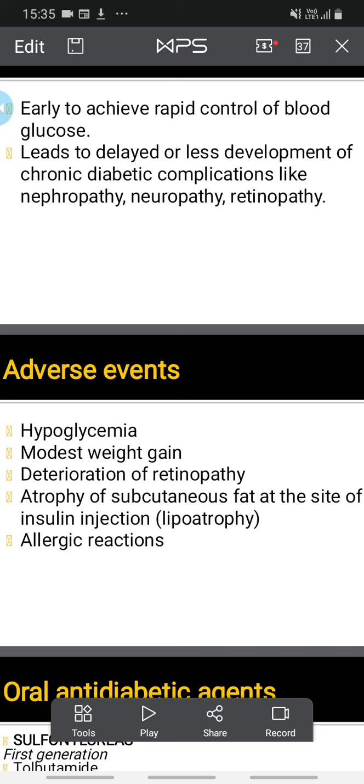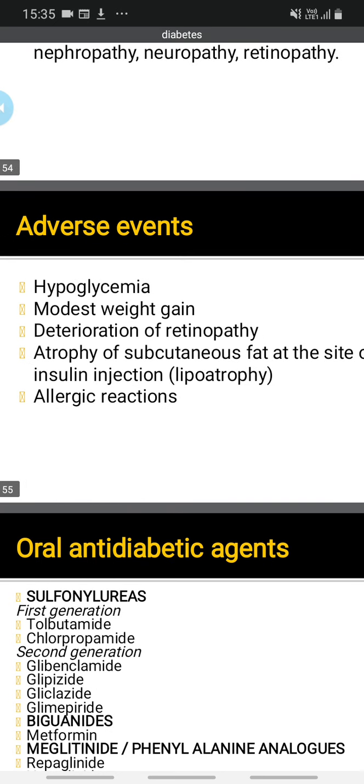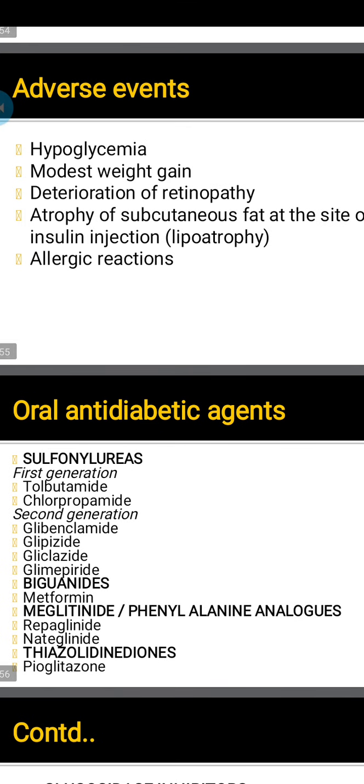And also it can cause some allergic reaction that was actually common with the previous insulins like bovine or porcine insulin, but less common with these analogs or human insulin. So hypoglycemia, weight gain, deterioration of retinopathy, and lipoatrophy, lipohypertrophy, these are the adverse effects of insulin you must be aware of. So after insulin, we have to discuss oral antidiabetic agents.